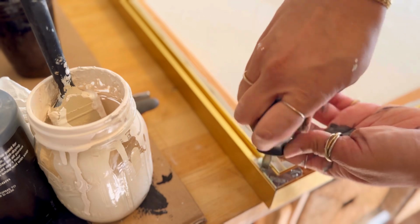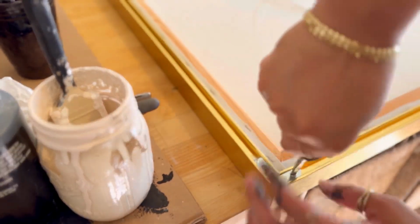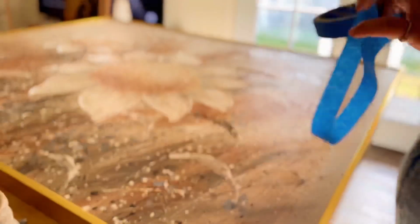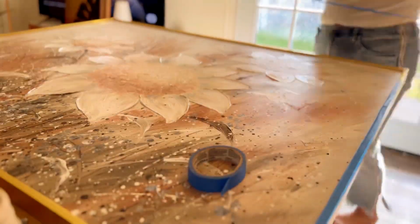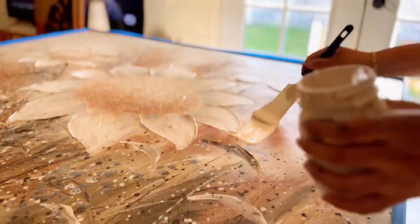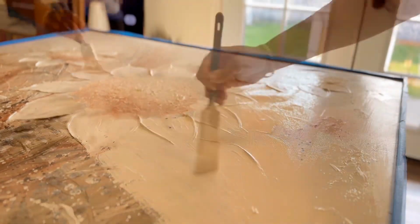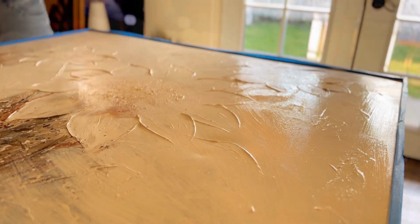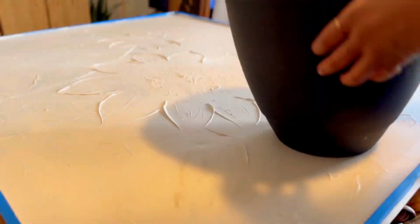I tried to remove the frame so I can work on the canvas alone, but some of these screws were not coming out. So I just ended up taping over the frame to protect it from getting any paint or plaster on it. My initial idea was to just paint over it really quick with white and cover up all the color, and then to do the plastered sheet trick, which I'll pop in a picture. I could not do it with this because the frame would cut it off.